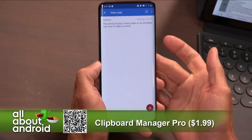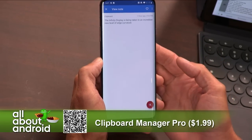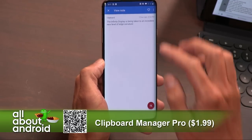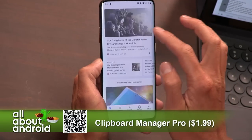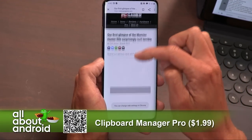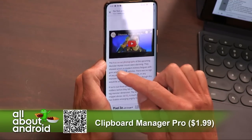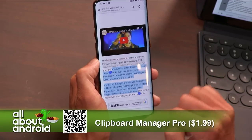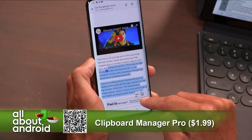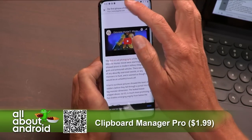So just like an Evernote or a Google Keep, you can copy and paste as much text as you'd like. The way this works is, I'm going to go in and copy some random text. Let's go nuts here. Great publication. So just copy anything. I want all that. And then just hit copy. New note has been created.